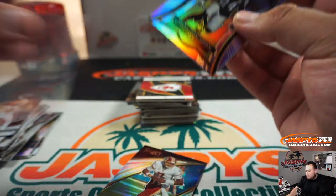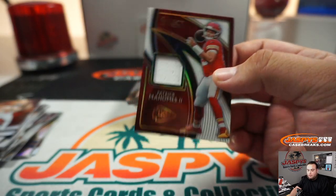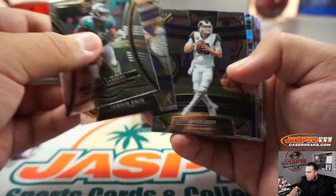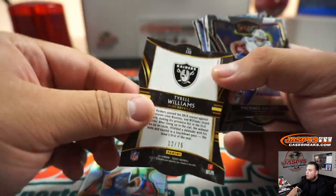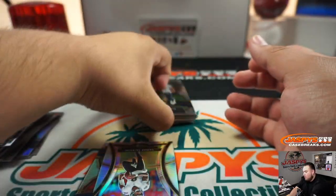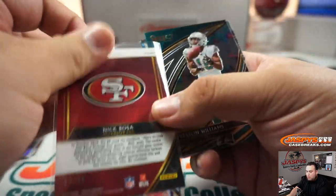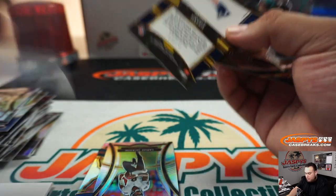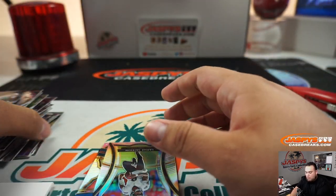Jonathan Abrams. And Patrick Mahomes relic there for the Chiefs. There you go. 55 out of 75. DK Metcalf silver, Marquise Brown silver. TJ Hawkinson, Tyrell Williams. Nick Bosa. Damian Harris to 149.